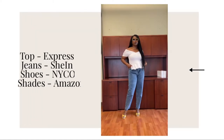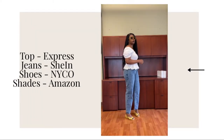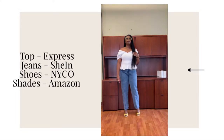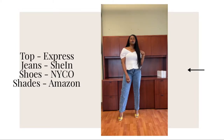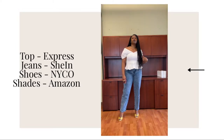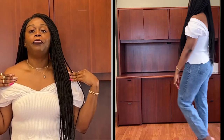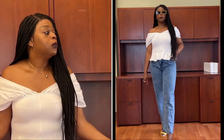All right, here is Tuesday's look. I'm wearing this peplum top from Express. If you've seen my Express American Company haul, then you definitely saw this top. I love it so much. It's a red top and then it has the button down shirt material here at the top to give you a nice off the shoulder vibe.